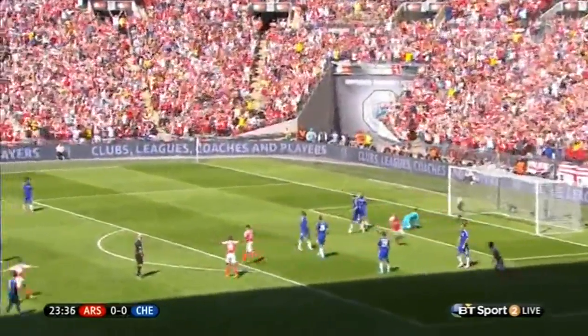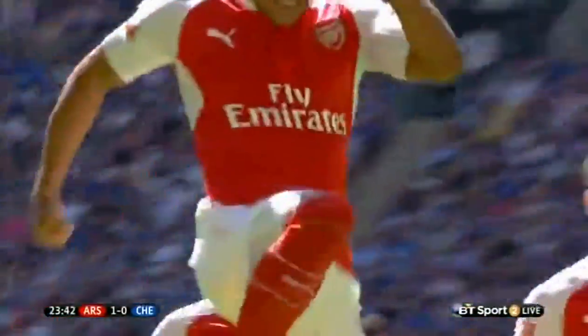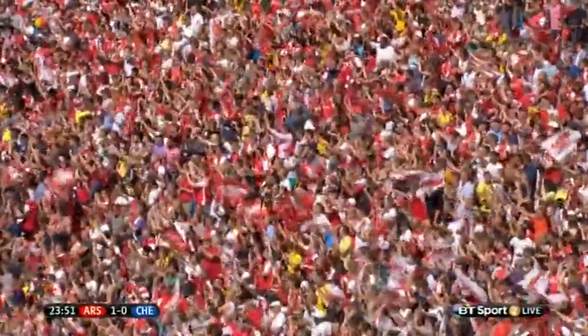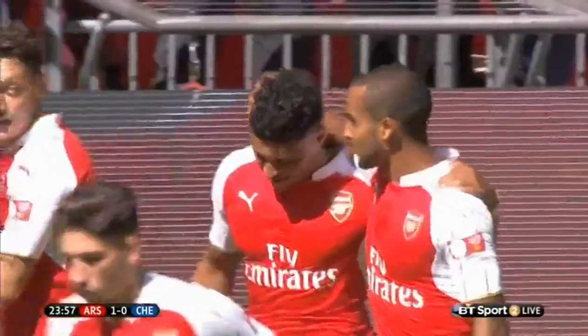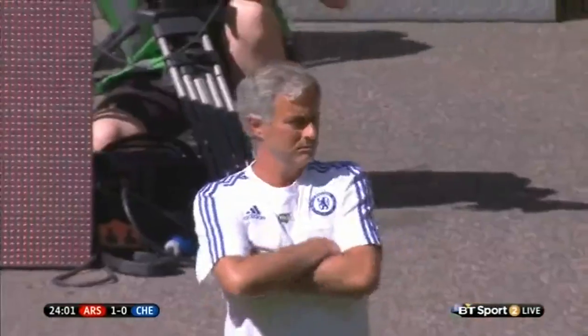Oxlade-Chamberlain, oh, it's a brilliant goal! Absolutely stunning from Alex Oxlade-Chamberlain. And Arsenal's long drought against Chelsea is over. Yeah, it's a thumping goal, and it's absolutely what Arsenal need to do.